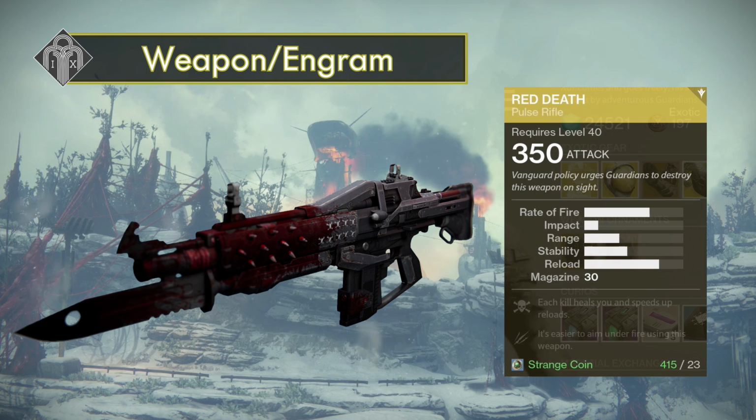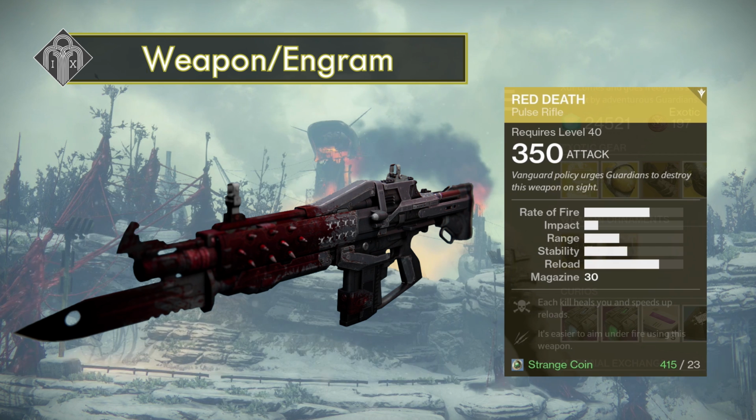If you guys have been around for a while, you know this is a pretty early vanilla exotic that had its heyday for a little while, got nerfed a little bit, and it's trying to find its way back into some decent rating. It's probably not exactly up to where it was at one point, but it's still, I think, doing okay at this point in time. Exotic perk that you've got is Red Death.